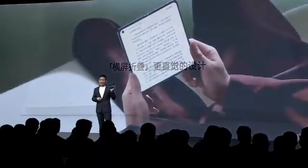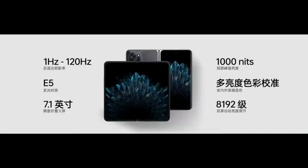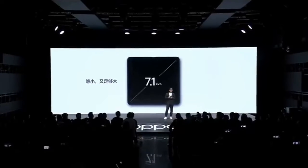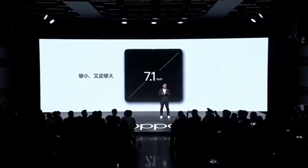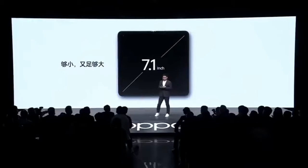The size is 7.1 inch. By the number, it's not that different from a flagship model of 6.7 inch, but the viewable area is up by 60%. By numbers, it is also awesome, but I don't want to discuss too many numbers here. You can see, it is a 1 to 120 hertz adaptive refresh rate, E5 material, 7.1 inch, and 1000 nit brightness at peak. Li Nan, a famous blogger on Zhihu, told me that this is the best large screen foldable, good enough for video editing. And the color is also so accurate. This is from Li Nan on Zhihu. He told the truth. You can also give it a try.